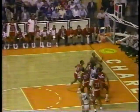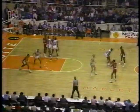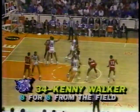Walker, 8-for-8 for Kenny Walker. Just another day at the office, 16 points in the first half. The true superstars rise to the occasion, no pun intended with Walker, but they truly show their best stuff in the big games, and Walker does it game in and game out.